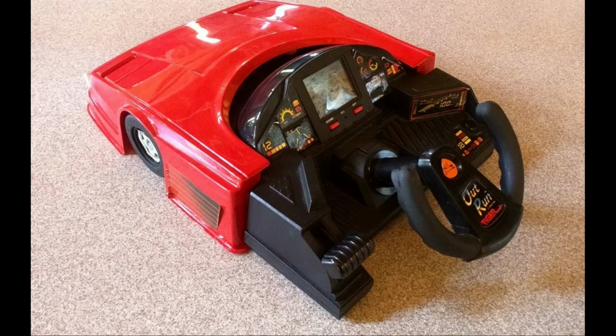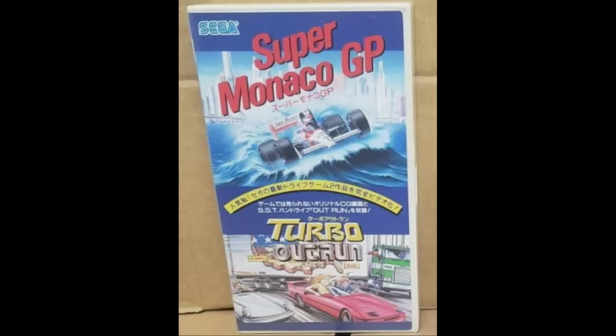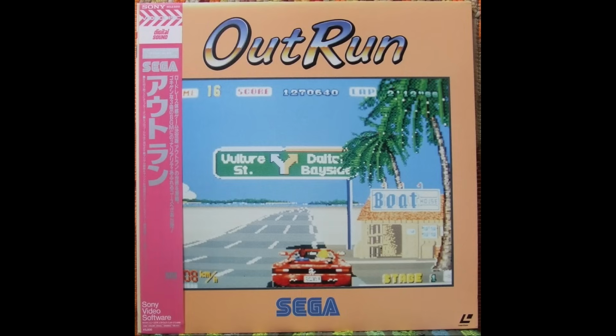To celebrate the 20th anniversary of Outrun, an 11 CD box set of the various music tracks from a number of different Outrun games was released in Japan. A very rare VHS and Laserdisc were released which features a playthrough of both Turbo Outrun and Super Monaco GP. What is so cool about this is that the band SST performed songs from Outrun live on stage at the end of the video. There is also a separate video that showcases a playthrough of Outrun and its various crashes.